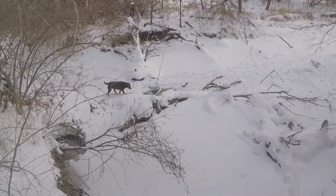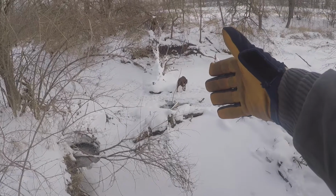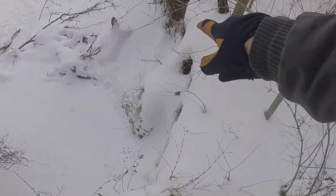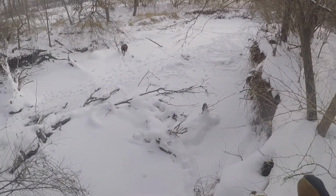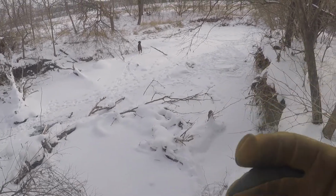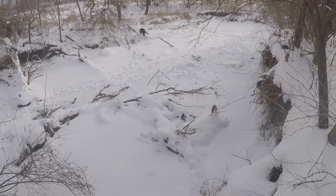So, as you can imagine, you have a tree fall down in an area like this, water starts to get diverted into another area, starts washing out different sections of the creek and causing more log jams and more problems. So in an ideal world, the creek really doesn't change paths a whole bunch. We keep it clear and it stays open. It's easier for water to flow through.